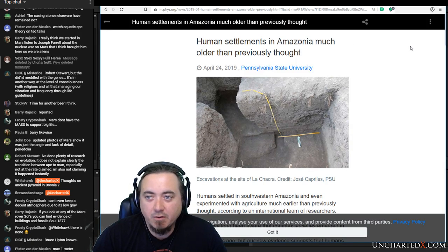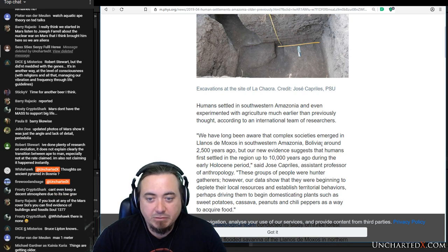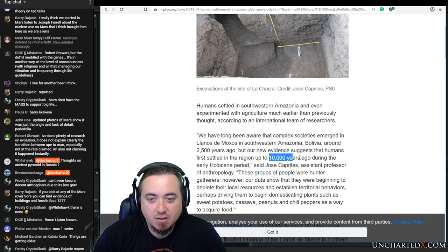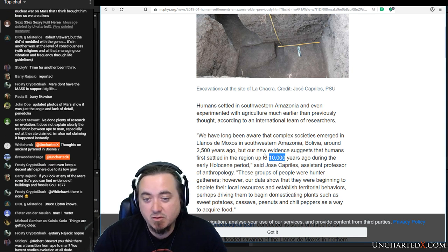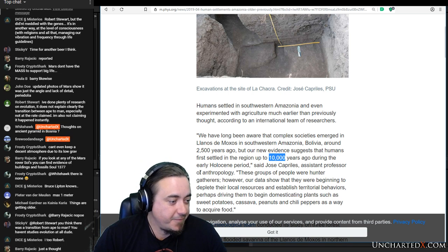Same thing here, another quick article: human settlements in Amazonia are much older than previously thought. I think we're now talking about Bolivia, like 10,000 years ago. We used to think it was about 2,500 years ago that we had people there. Now we have carbon dating of proxies for human evidence going back about 10,000 years, which is well and truly beyond where we'd previously thought with all of this stuff.